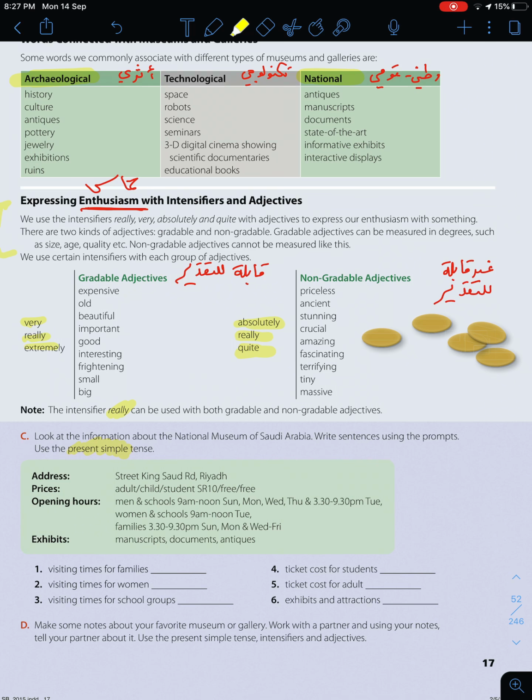That's it for today's lesson. We have now finished unit number 1, thank God, and I hope that you found the explanation very clear.